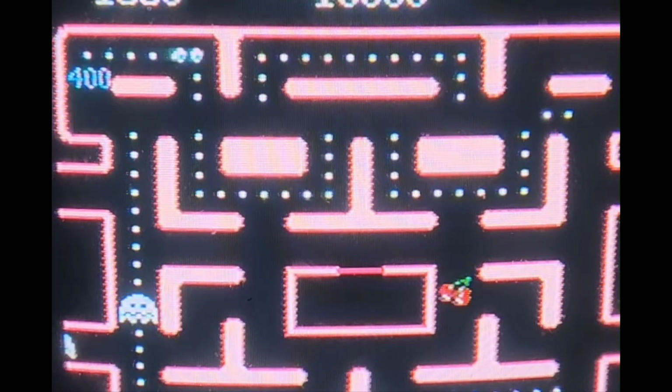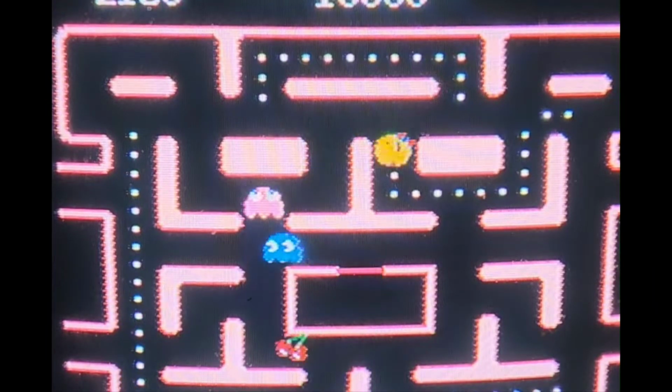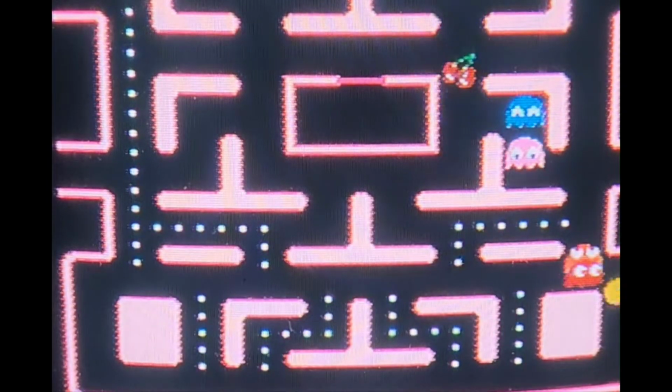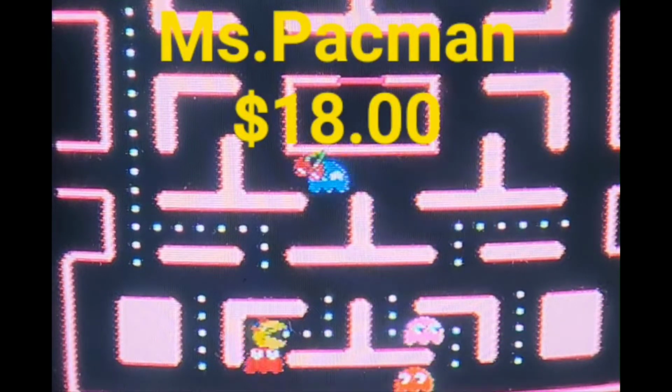Otherwise, there's not much to say about this game. It's just another version of Pac-Man, but it's definitely a fun one. A loose copy of Ms. Pac-Man goes for $18 on PriceCharting.com.